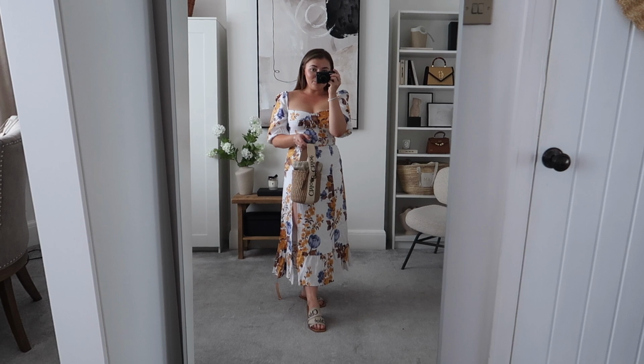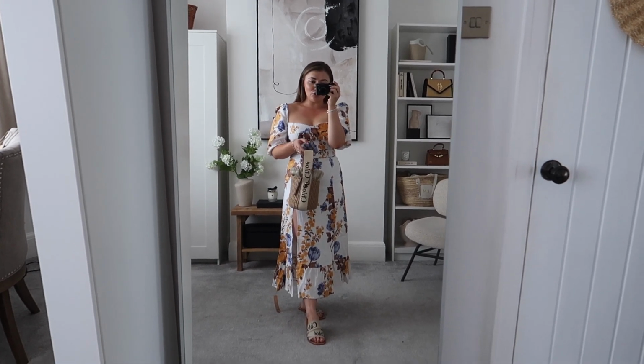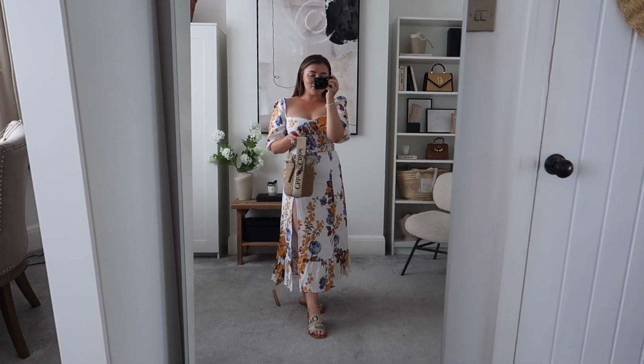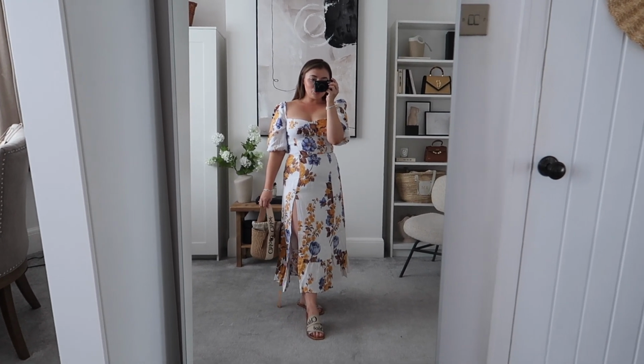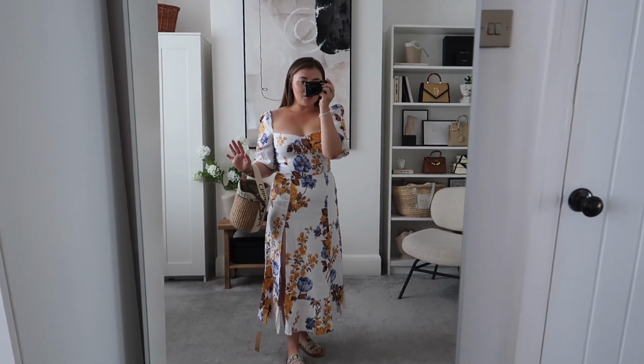I always get so many compliments when I wear them together, because you know what I'm like, I love a matchy bag and shoe situation, and to be able to do fully matchy, not just the same color or the same kind of material, but fully matchy, I just think brings the whole look together. I love how they look with this dress. I feel like the raffia just works so beautifully with the pattern and colorway on the dress.